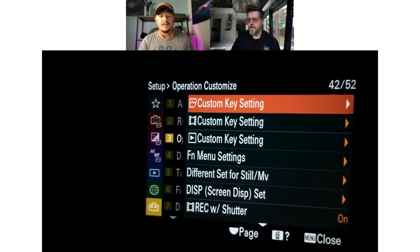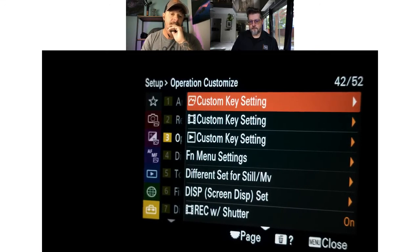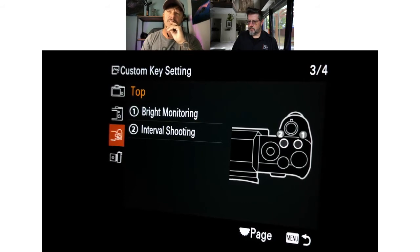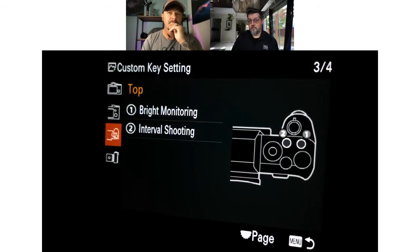Yeah, and again, you can set that function on the custom keys tab. When did bright monitoring start? With the A7R3? No, I think... gosh, I want to say the 7S2. Yeah, you're right. So it's been around.